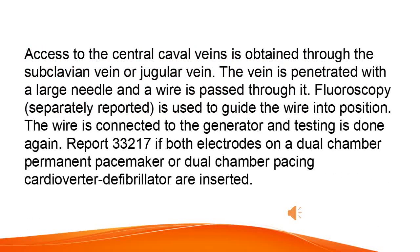Access to the central caval veins is obtained through the subclavian vein or jugular vein. The vein is penetrated with a large needle and a wire is passed through it. Fluoroscopy, separately reported, is used to guide the wire into position. The wire is connected to the generator and testing is done again. Report 33217 if both electrodes on a dual-chamber permanent pacemaker or dual-chamber pacing cardioverter defibrillator are inserted.